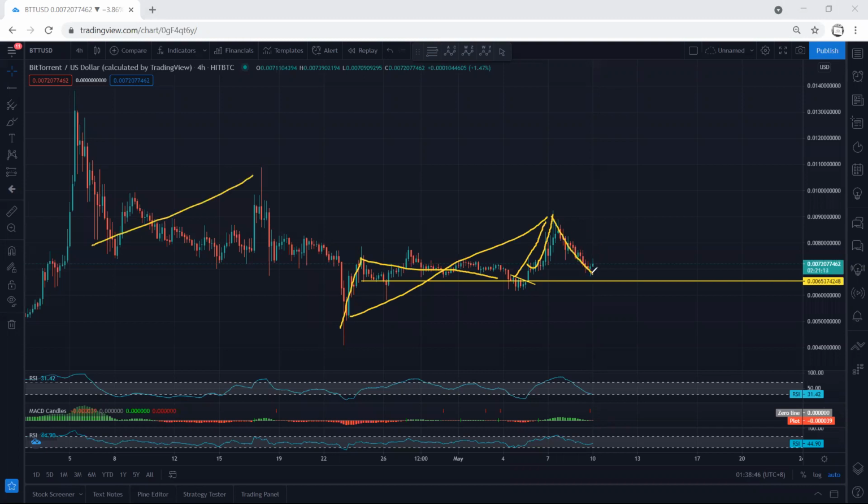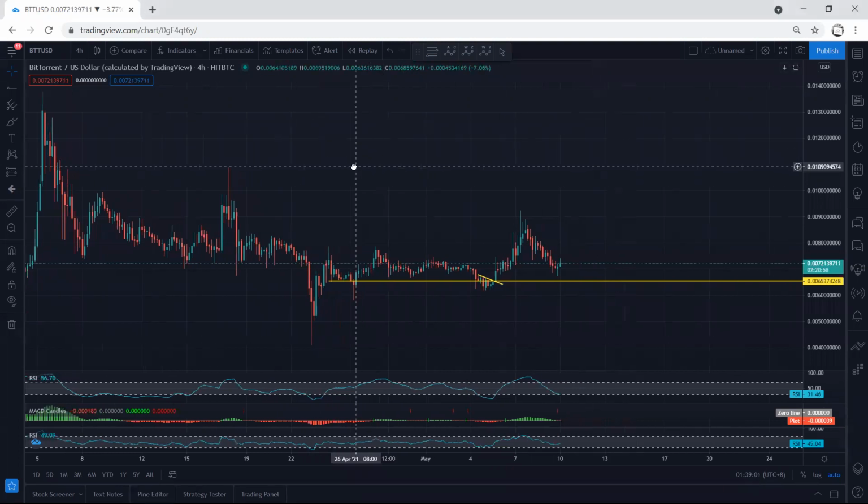I kept mentioning we can get the drop, even if the price doesn't retest the low, but we will have to get the down move before we get the continuation. Okay, we had all the explanation about this, and right now we want to see what's next.